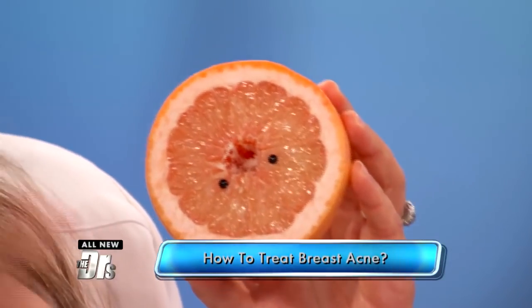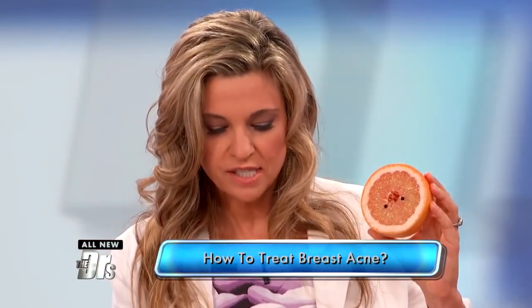So just use the same facial washes that you use on your face. Treat your nipple like your face. Just gently cleanse it and the acne will go away.